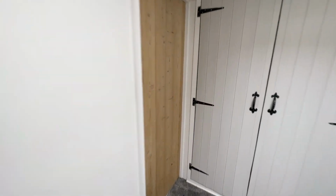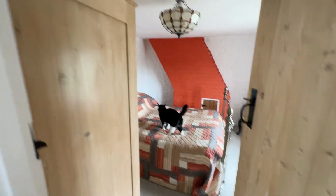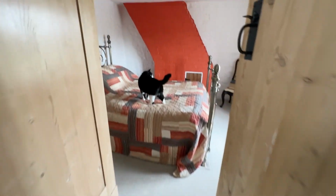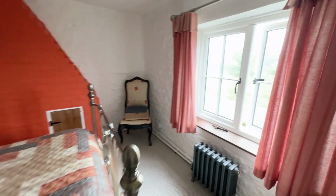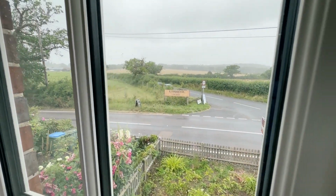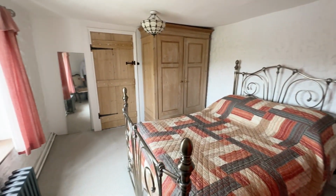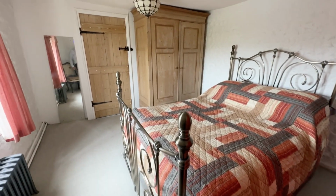Second bedroom's at the front. So the unit on the side is actually quite a large freestanding wardrobe. I'll show you that, it does fit quite comfortably. Double bed in here, this one. The view over the vineyard to the front. There you go, so you can see it's quite a substantial freestanding wardrobe, all fits very nicely.